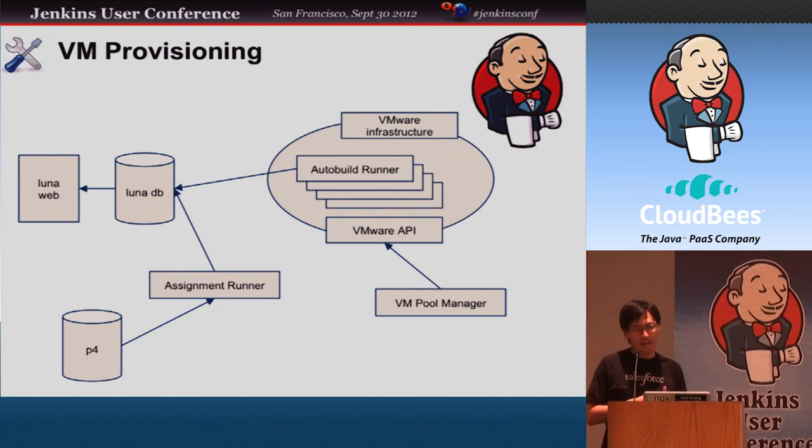So in the old system, we had statically provisioned VMs, and in the modern system that we have right now, we use dynamic VM provisioning pretty extensively. Our system that's in our data center is based on VMware, and we make heavy use of the VMware API. We have a process that looks at the workload coming into the system, and then we'll provision VMs to run the build runner on all those VMs.